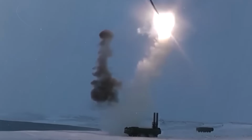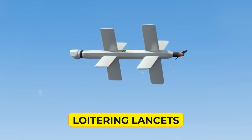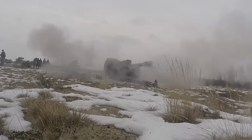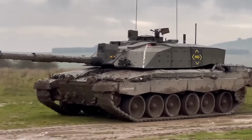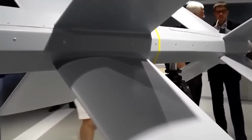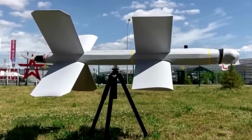Russian strike doctrine has not been a single thing. It's been a toolkit: loitering Lancets, guided ATGMs, helicopter-launched missiles, massed artillery. But against the Challenger 2, that toolbox has repeatedly shown holes the size of a hatch. Lancet loitering drones work when they find an abandoned target. They are cheap, clever, and lethal. But they need a stationary prize.